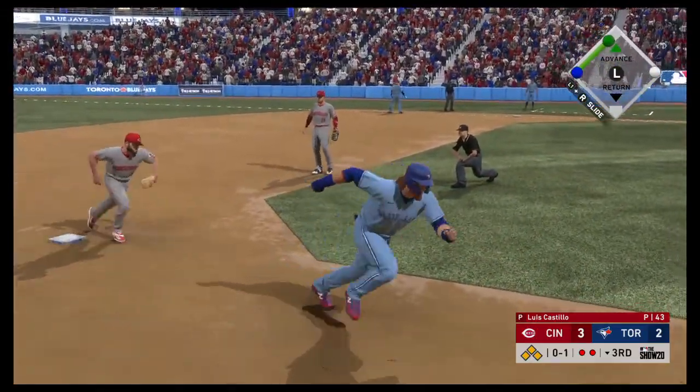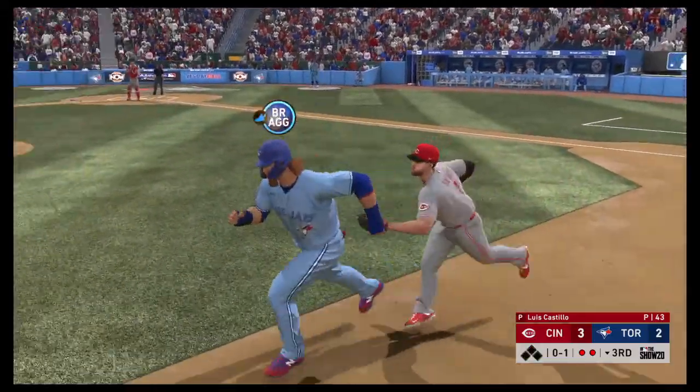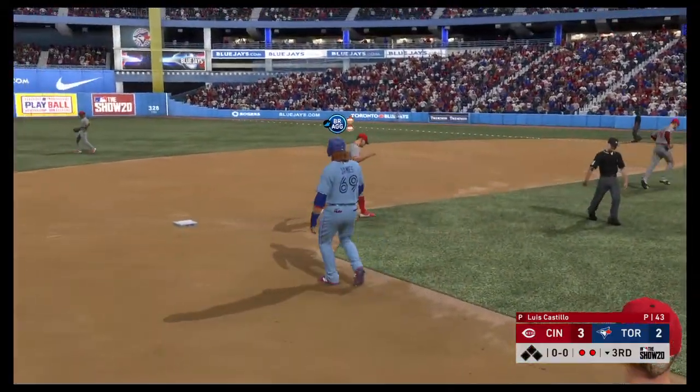The throw pulls the first baseman off the bag. Now everybody's going to be safe. And try as he might, he can't escape the tag there.